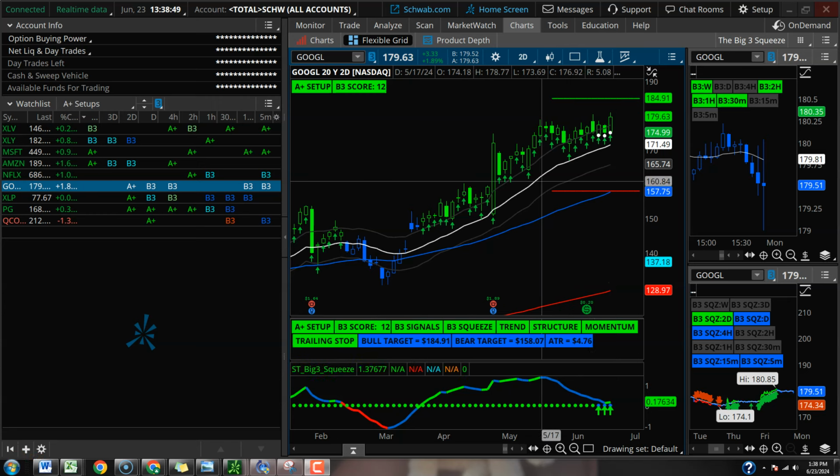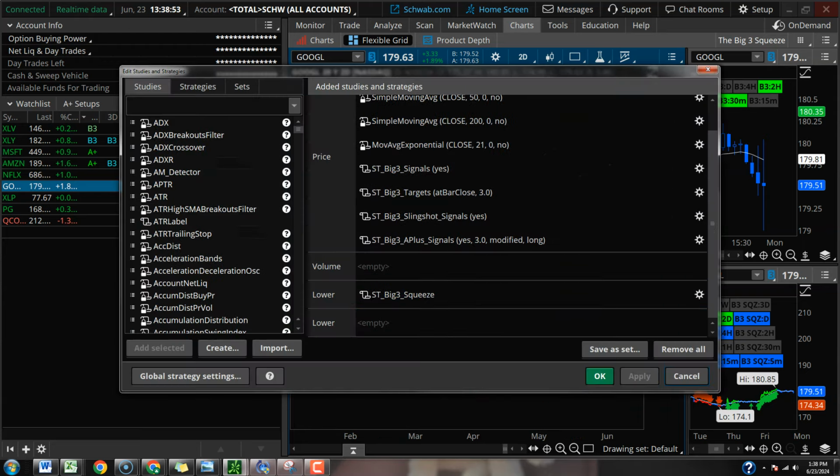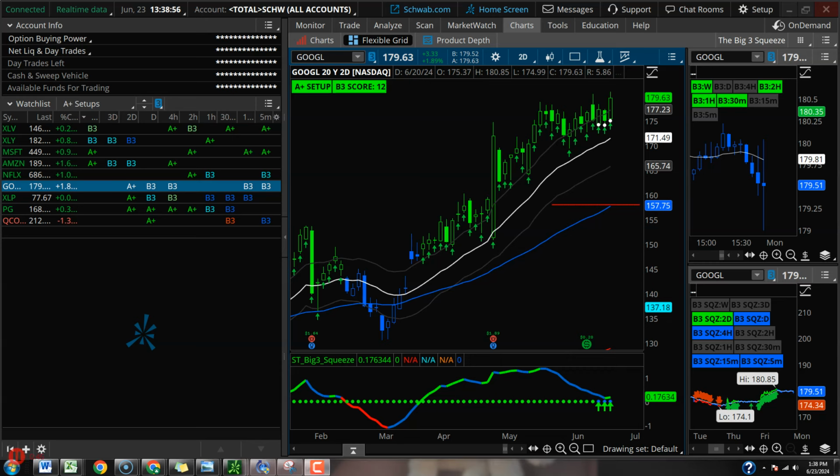So now we're at the point where you could actually take off the labels. The only things you got to focus on, the squeeze histogram, the white dots, and then two labels here in the top left-hand corner. Makes our jobs that much easier. We only think about taking a trade when we've got the white dots.